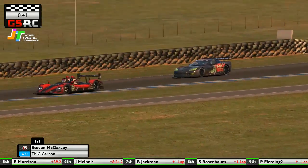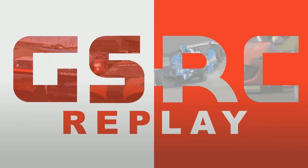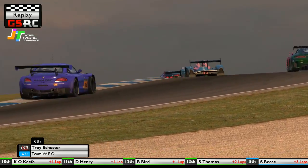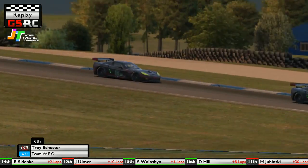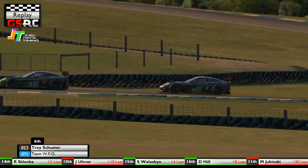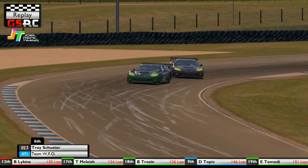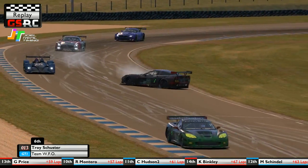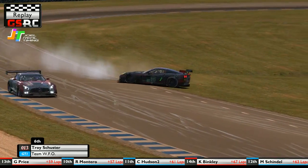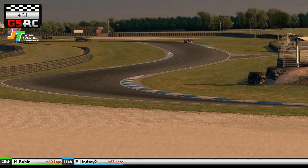Let's go and look at that replay with Schuster and see what happened here. It looked like he just overcooked it, trying desperately to get up to Billy Smith at the end. He was right behind him. You're going to see it here, coming out of MG, then into 11. Tricky corners in these Corvettes. Just got away from him. Around he went and off into the grass. There he goes. And Smitty, keep in mind how many times he put it on the grass that lap. It's probably the third time he put it in there.